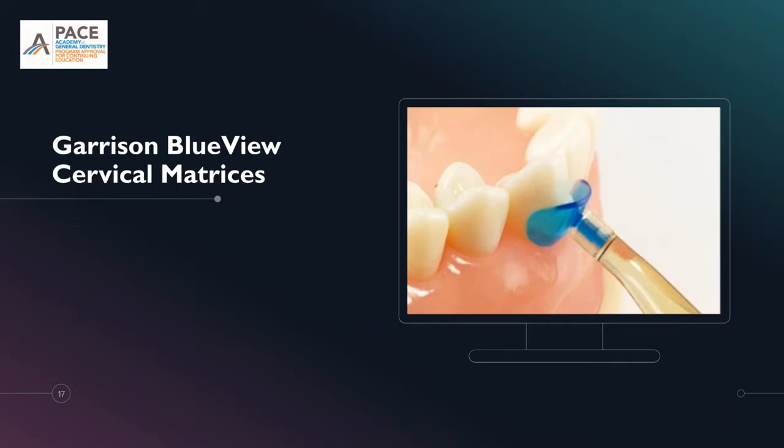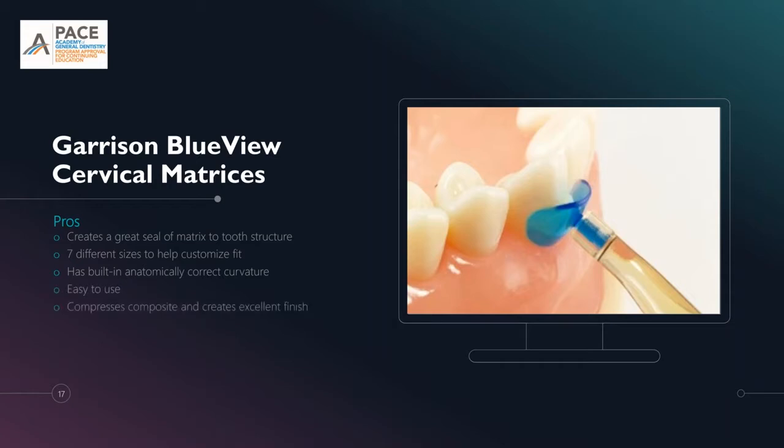We're going to look at the Garrison BlueView cervical matrix. This is one of my favorite products. I love this product. It creates a great seal of the matrix to the tooth structure. It comes in 7 different sizes so that you can get a really good fit. Built-in curvature that matches the tooth really well. It's easy to use. One of my favorite features about this is it compresses the composite up against the tooth. And what happens when you do that is it really gets rid of any little voids, and you end up with just a really nice smooth surface. Even when you go to polish or finish that surface, everything just turns out glassy smooth.